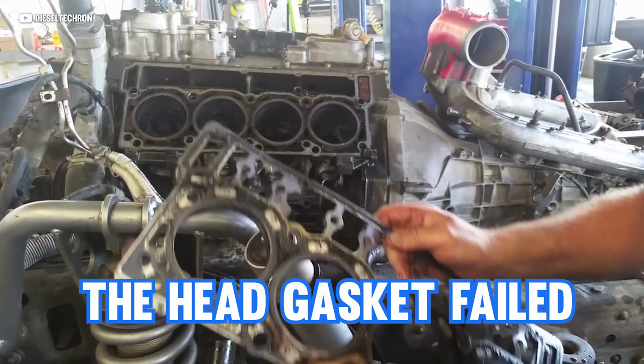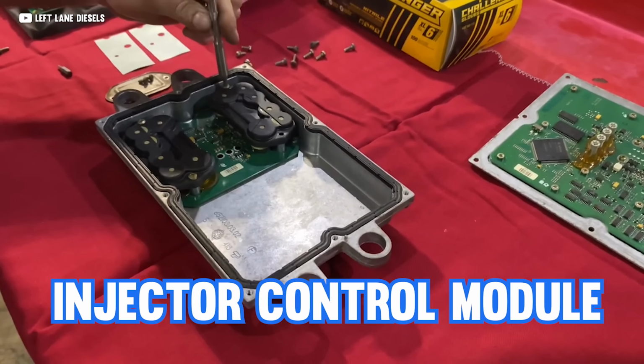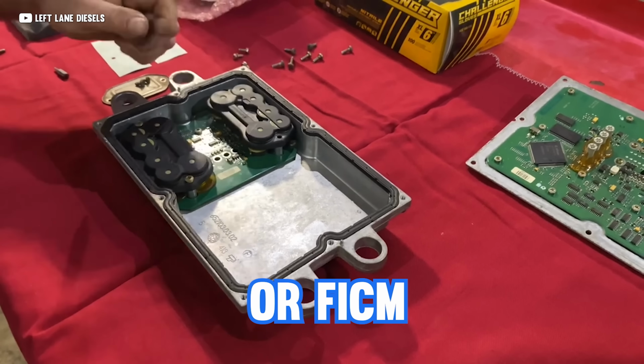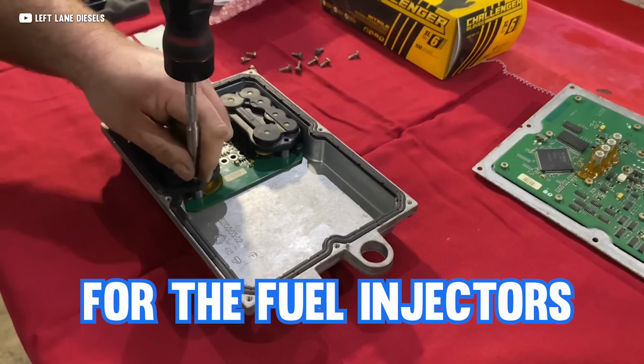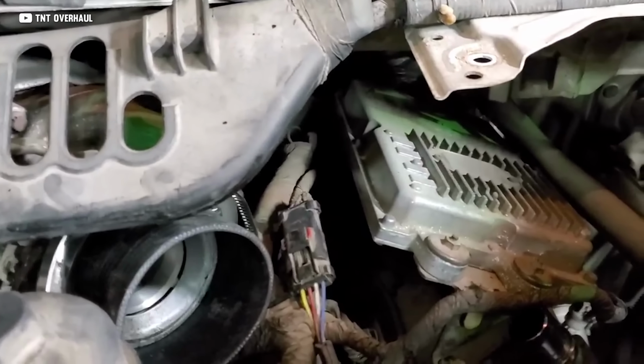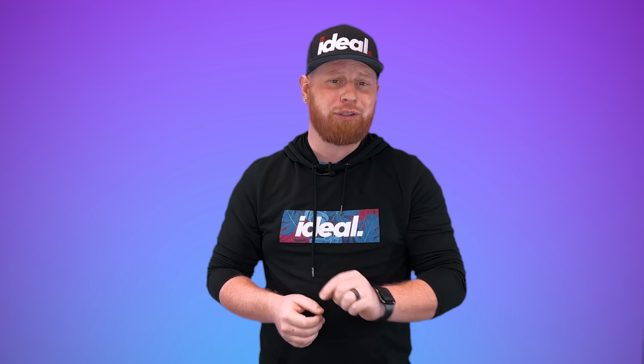The head gaskets fail because the torque-to-yield head studs stretch and sometimes break. The fuel injector control module, or FICM, that's responsible for activation of the oil control solenoids for the fuel injectors, fails, in no small part because Ford mounted it to the side of the valve cover. Sensitive electronics love massive temperature swings and crazy vibration, right? Nope. This can result in a no start, rough running, or hard start condition due to the excessive current drawn by the glow plugs, which also fail.